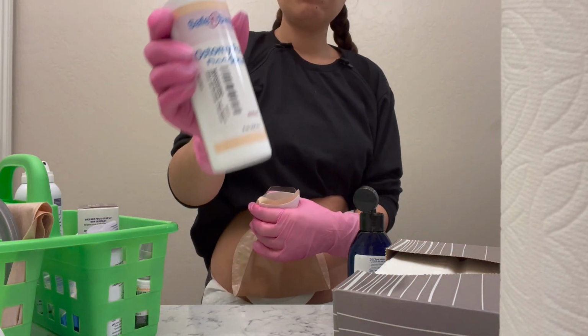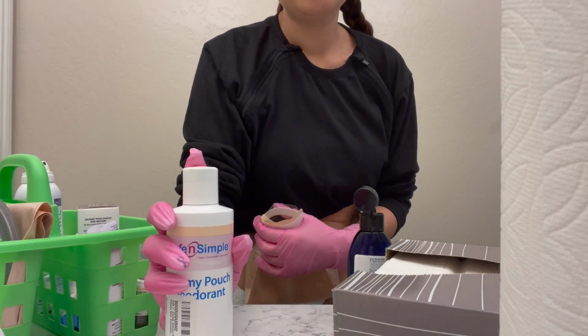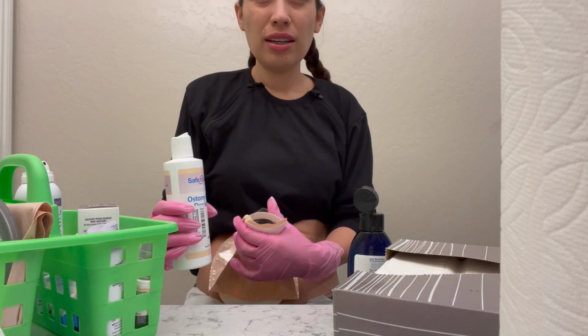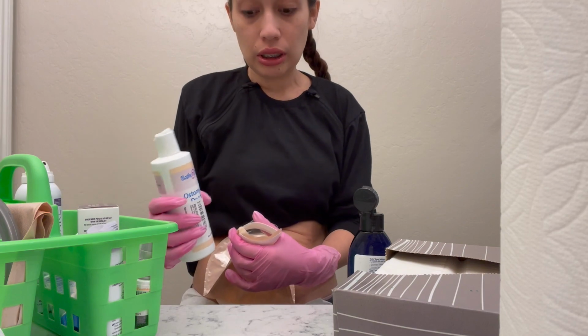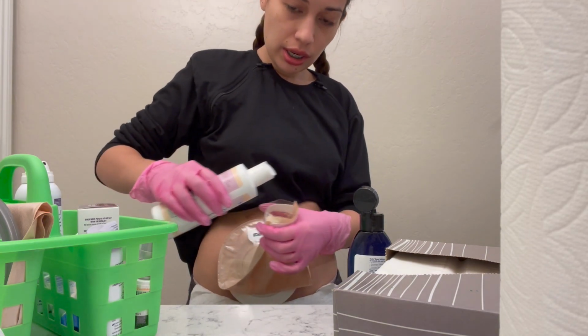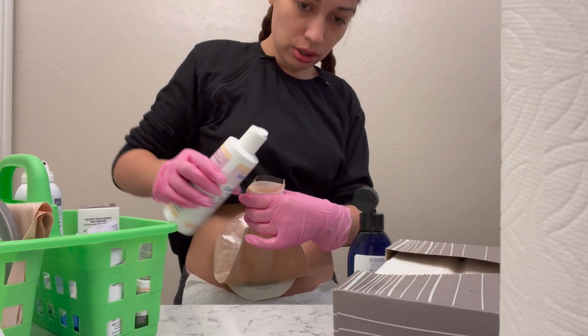It was Safe and Simple Ostomy Pouch Deodorant. This is my second bottle. And it helps tremendously with the smell, especially during chemo. It stinks really bad, so I like to use this. So I just open it and put a couple squirts in there. Not too much. That's it.